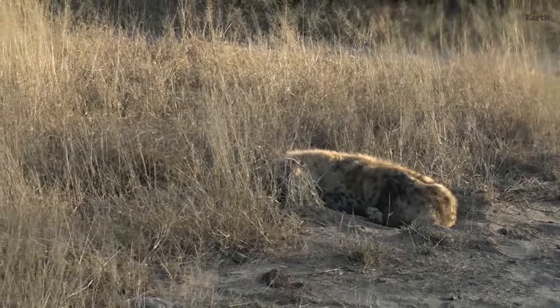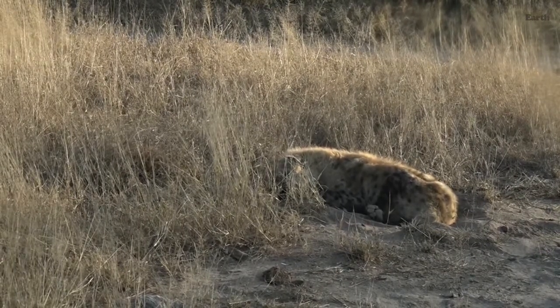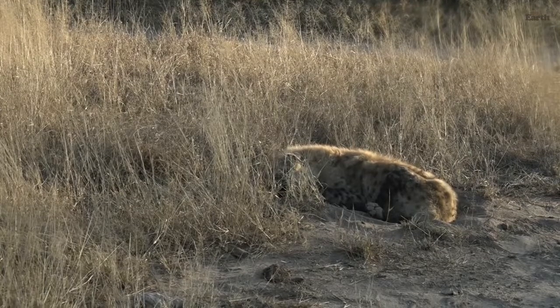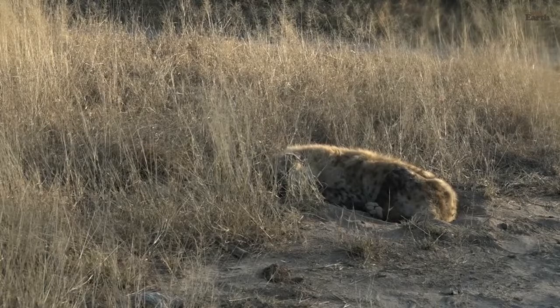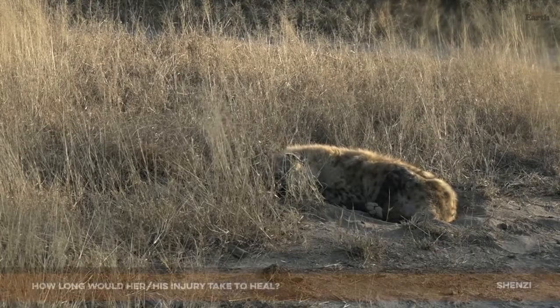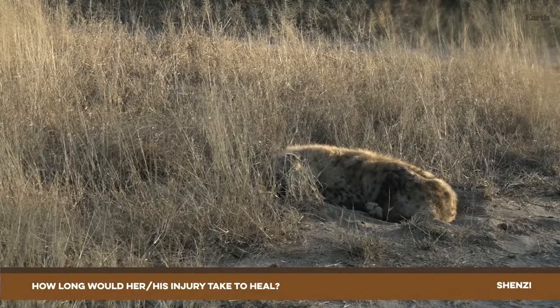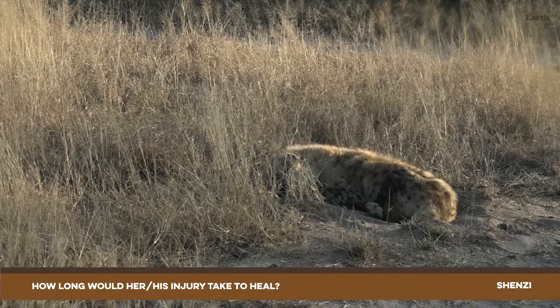That's what we're hoping to see. A surface wound, just like you or I, would heal quite quickly. They're resilient. As long as he or she is fed well, the injury will heal. But if there's a deeper wound or a broken limb, well, that's a different story. So I'm not sure. So far, I can only see surface wounds on the ears.